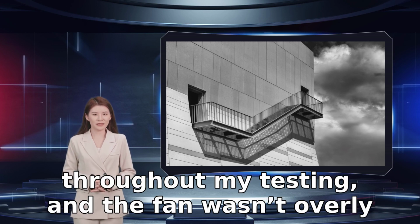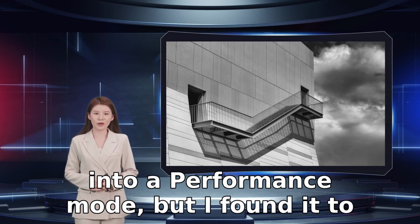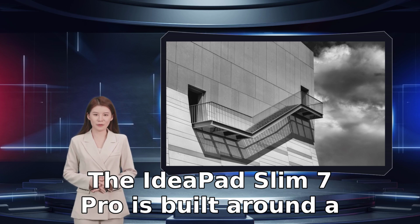It was kept under control throughout my testing, and the fan wasn't overly loud. Lenovo includes a utility to switch into a performance mode, but I found it to have little effect on our benchmark. In gaming, it added a few FPS at most.